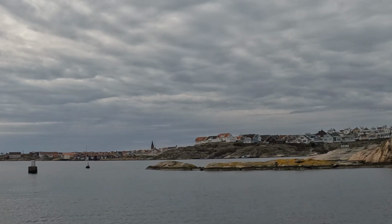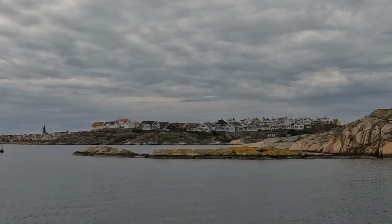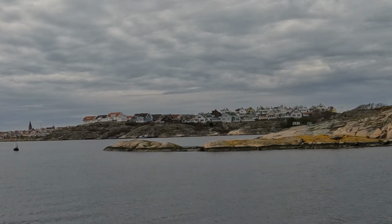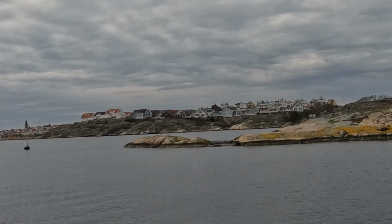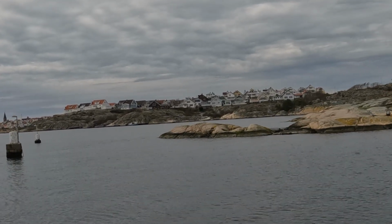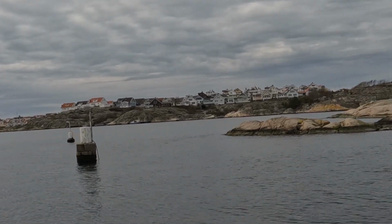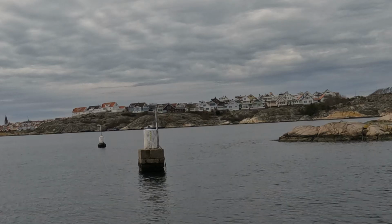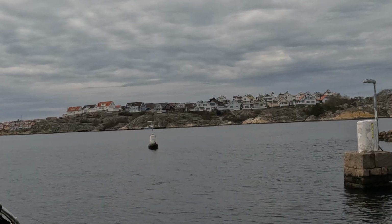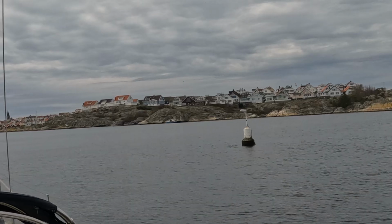And over here we have Smögen, which I believe is some of the most popular islands in the summertime. Now you have to pre-book to get a spot for docking. I can show you a drone footage from last year. I think it was last year we were there, and show you how busy it can get sometimes.